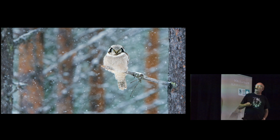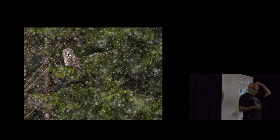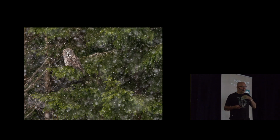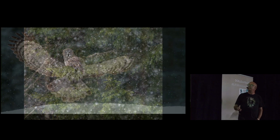This is a northern hawk owl in a beautiful snowfall. And here's my favorite species. I have been helping many filming companies, well-known filming companies from UK, for example. They have used my services to find the great grey owls and many other species too. But great grey owl I've been doing a lot of work with.